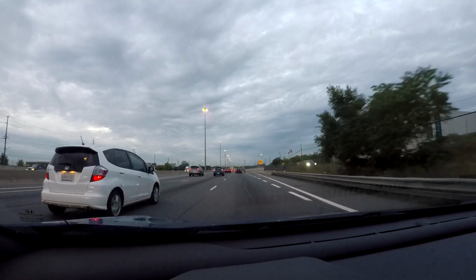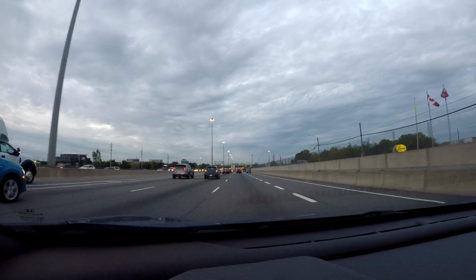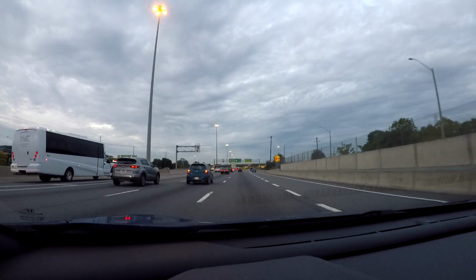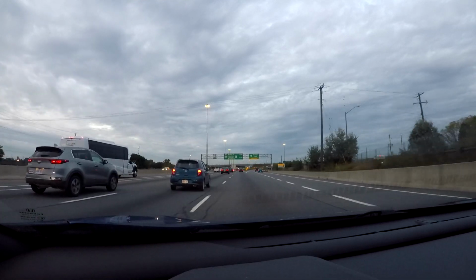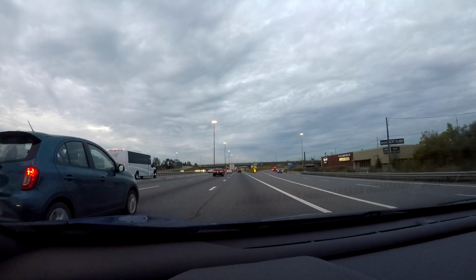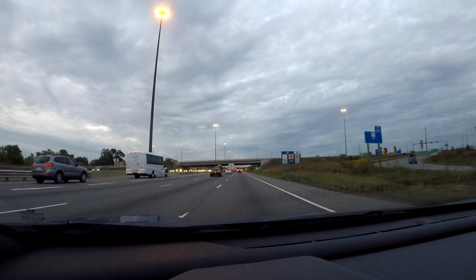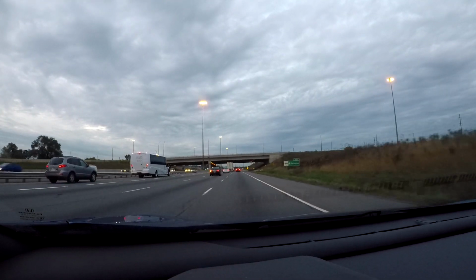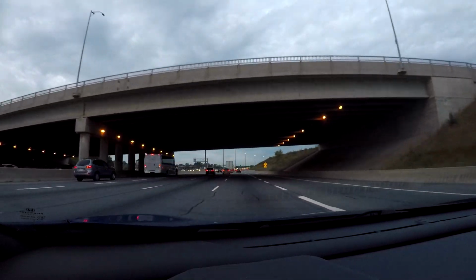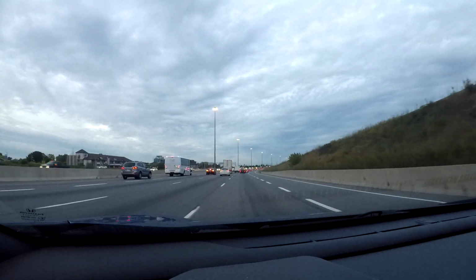And then you also have the interchange for the 407, which is the ETR, or the Express Toll Route, a big toll road that's a big bypass north of Toronto. From what I've seen, if you were to take the whole toll road, it is expensive. And it's fully electronic too, so I've never used it. I don't know if I'll ever use it just because it is a little expensive, but maybe someday.